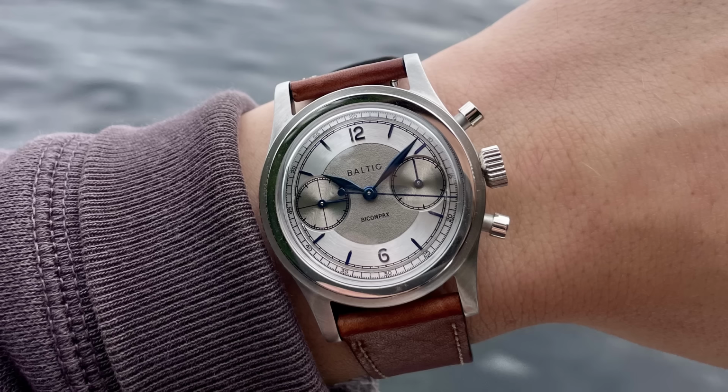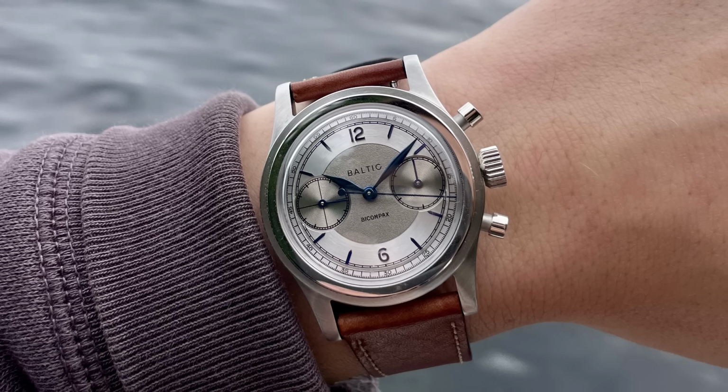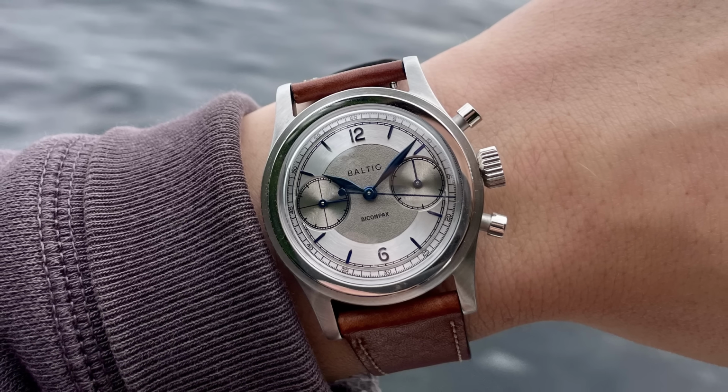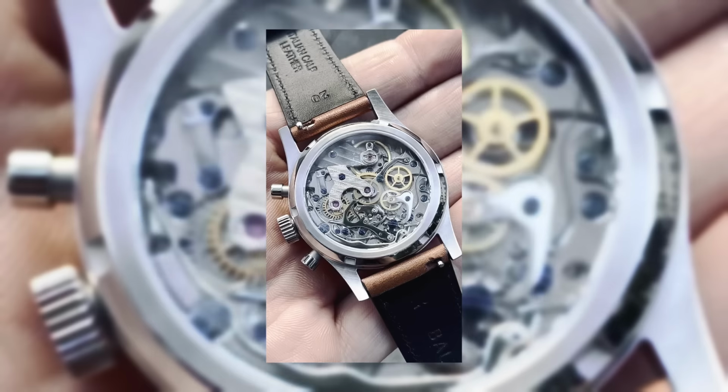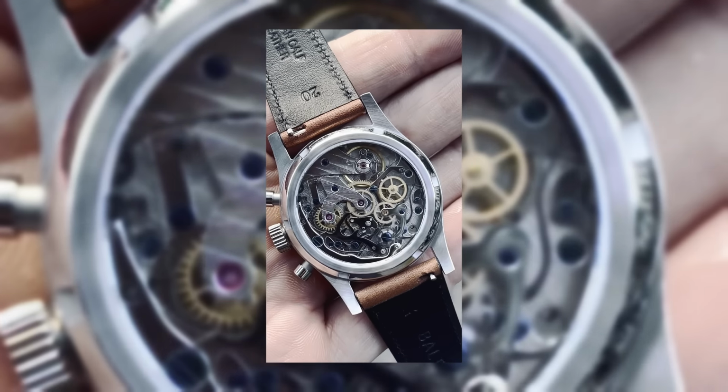All right, I think the watch I've worn the most this year is my Baltic Bicompax. I picked this up at the Wind-Up Watch Fair in Chicago, and I have barely worn anything else. It's got great proportions, good vintage styling, silver dial with blue steeled hands, and a 30-minute chronograph register that is mildly useful, but it just checks all the boxes for me, and it's my most worn watch of the year.